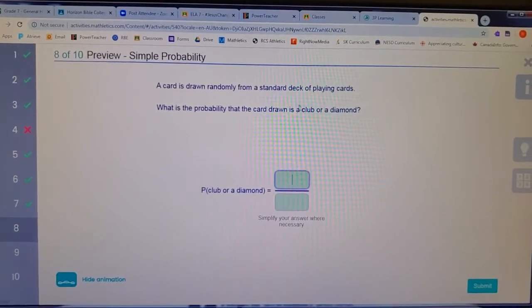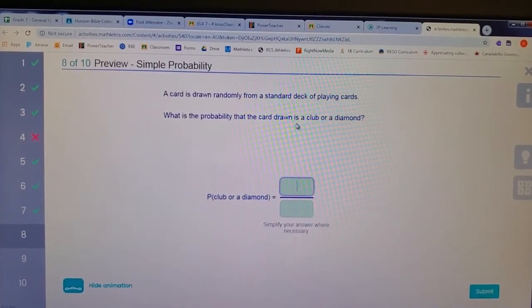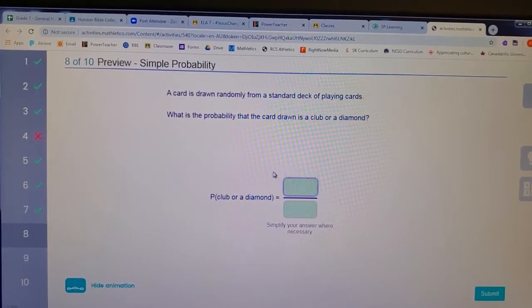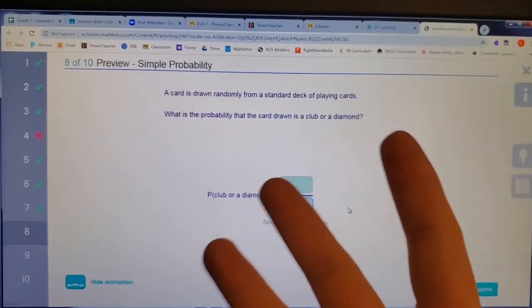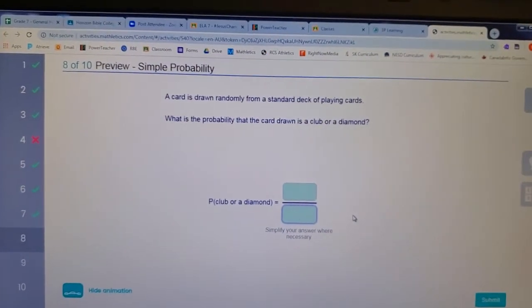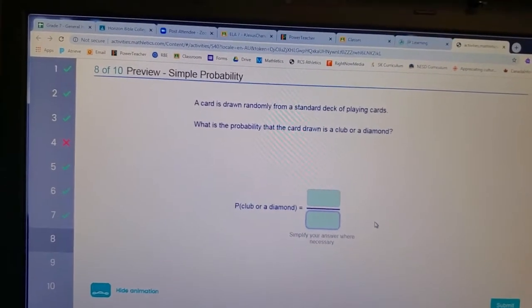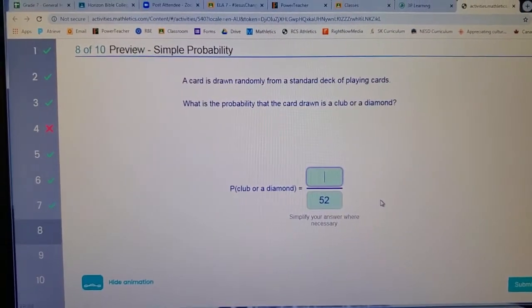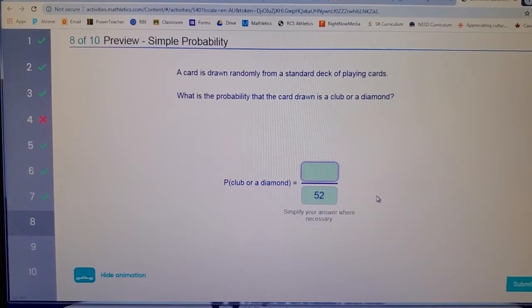A card is drawn from a standard deck of playing cards. What is the probability that the card drawn is a club or a diamond? Okay, for those who don't know cards, there are 4 suits, so there are 4 different shapes on the cards. And in each of those, there's 13 cards. 13 times the 4 suits would be 52 cards in total. That's why there's that joke game called 52 Pickup.